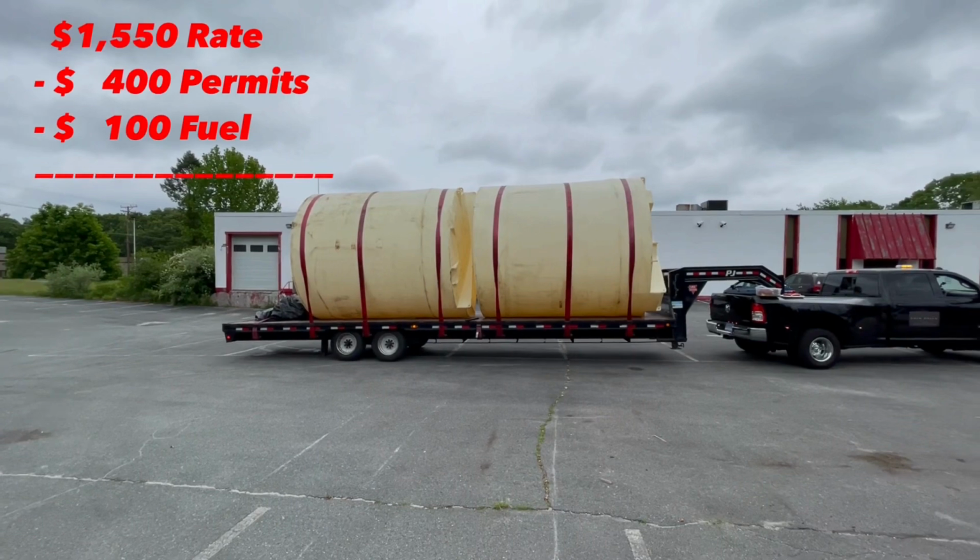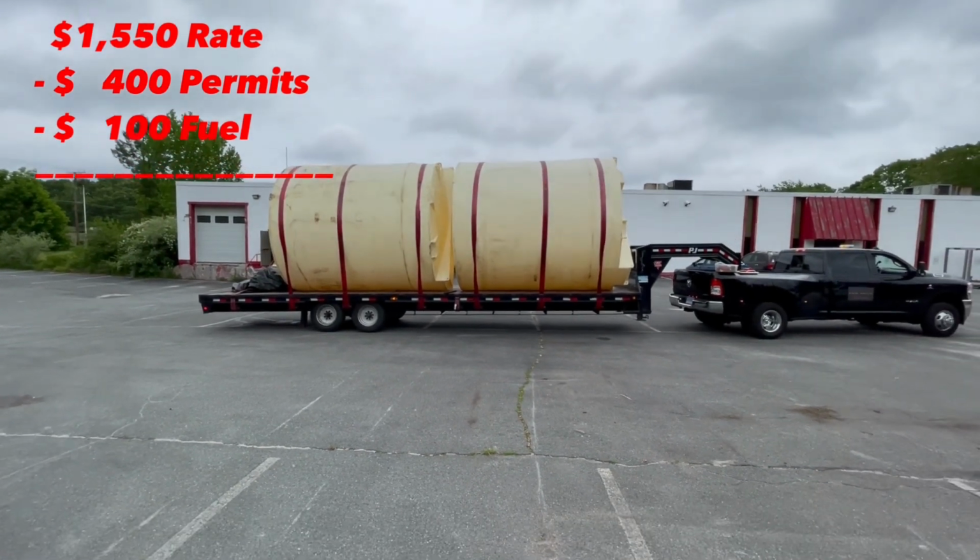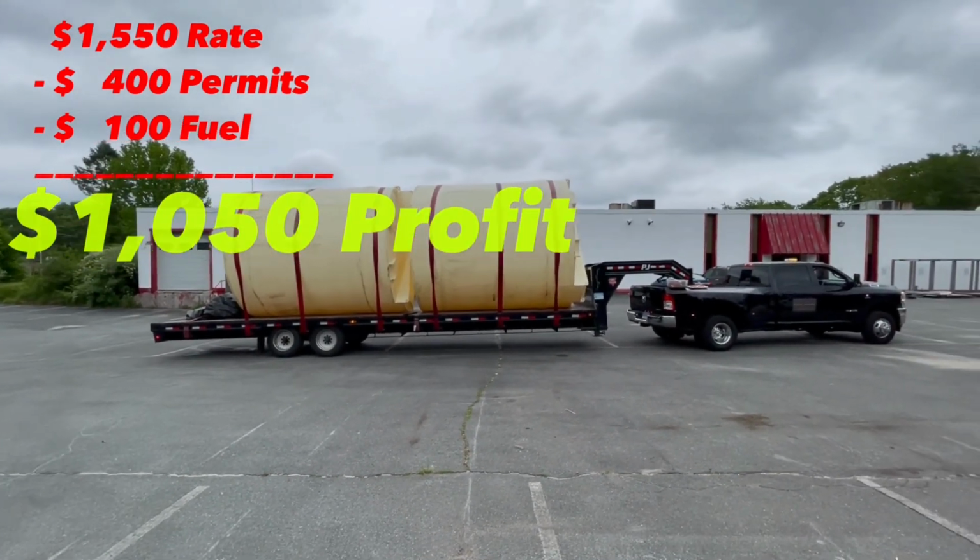Let's talk about permits. Permits are very, very important. The permits on this load cost me $395. Do the math. 400 in permits, 200 in fuel, $1,550 is the rate. Not a bad look, not a bad load.